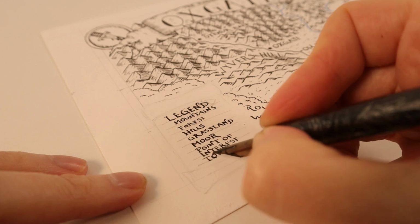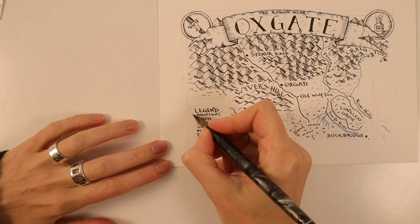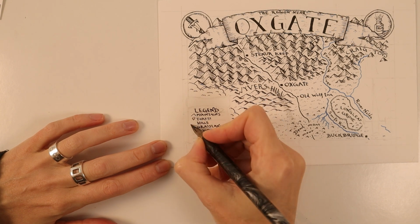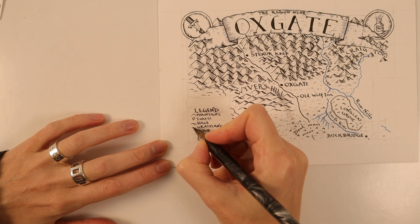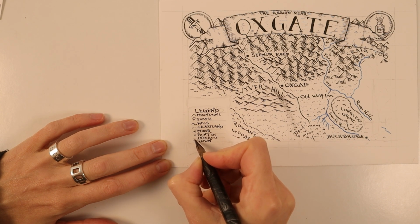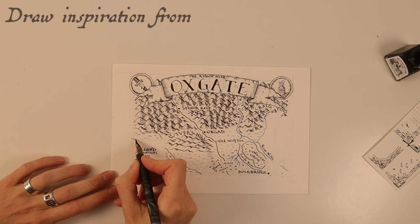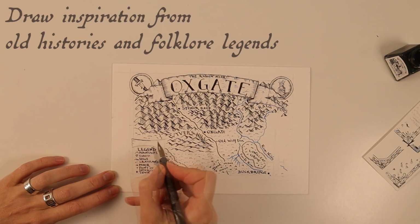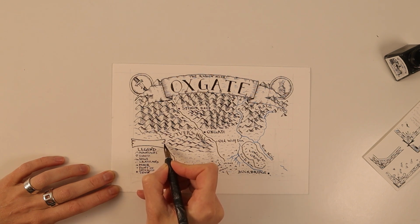There are also other neolithic stones and stone circles around Dartmoor that have made their way into my books. So, if you are writing a book or an adventure, don't be afraid of drawing inspiration from old histories and folklore legends and include it into your stories.